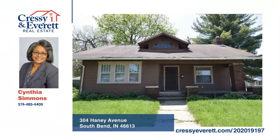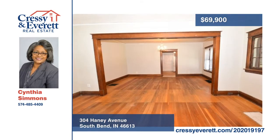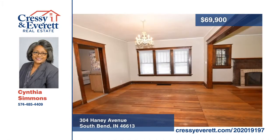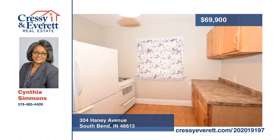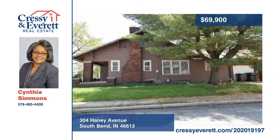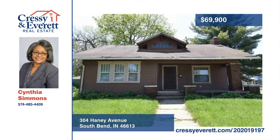Come and see this quaint 2-bedroom home with Jack and Jill bathroom in South Bend. All the rooms have been freshly painted with light colors. Features include original hardwood flooring and trim and an attached 1-car garage. This home is situated on a double lot in a quiet neighborhood, close to downtown. Cynthia Simmons has the keys and would love to show you everything in person. Call now to schedule your private showing.